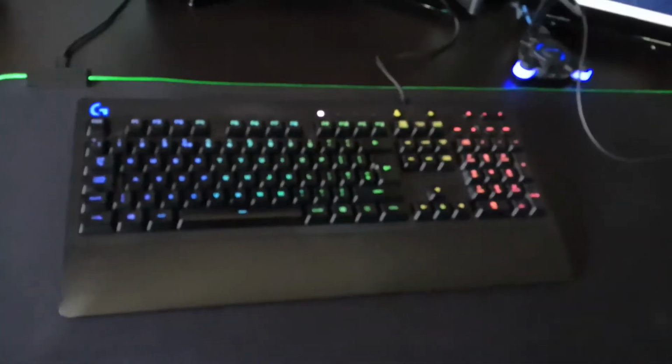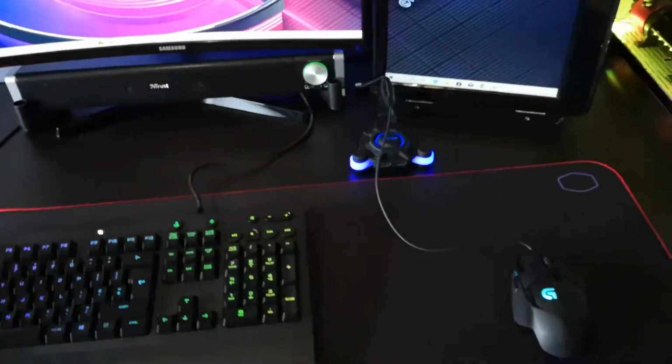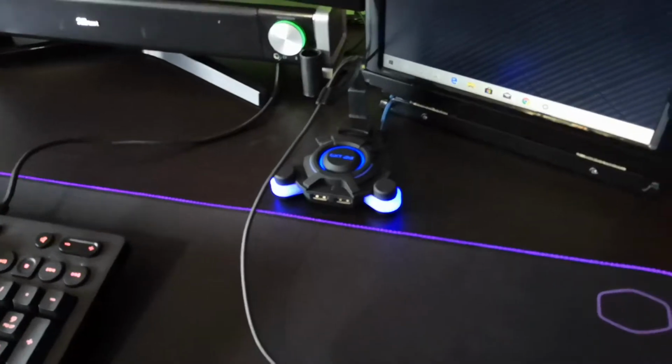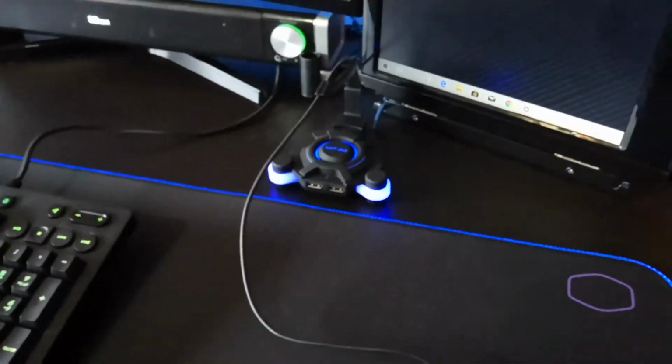The Logitech, I think this is the G213 keyboard, RGB. I love this one, I think it's great. And the cheap little mouse bungee from Trust, which you can't fault. It actually doubles up as a USB hub and a mouse bungee, and it has lights on. What more could you ask for?